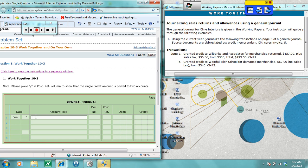CM41. So CM41, that's not a cash receipt. That's not a purchase. That's not a sales invoice. That's not a cash payment. It's not a check. CM41 is a credit memorandum. So that should help us know that we have to put it in the general journal because we don't have a special journal for those.